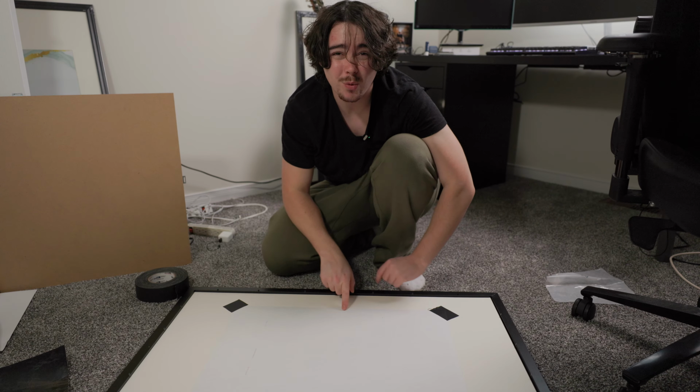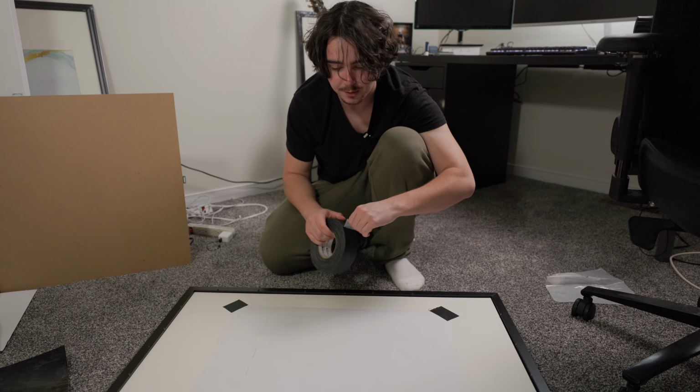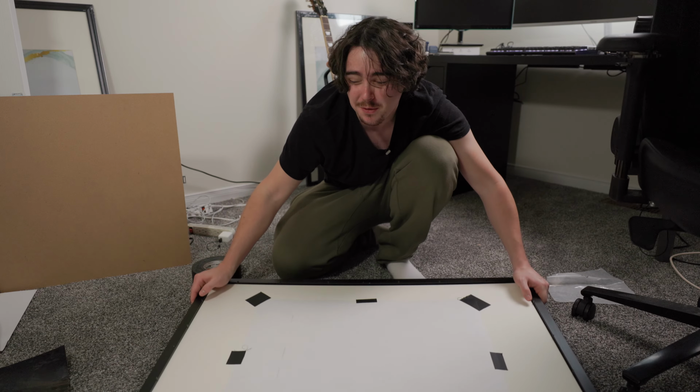Okay, the print is on there. I'm gonna put one more additional piece on each corner here just to hold it flat, because there is still a little bit of curl in the print from it being rolled up. Okay, and that's what this looks like now. Again, really rough from the back, but from the front, you're not gonna be able to tell.